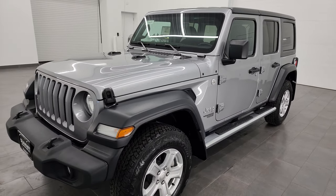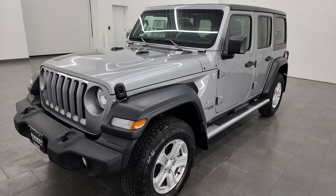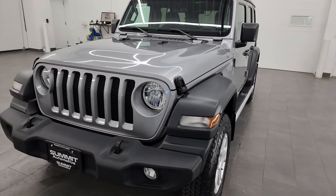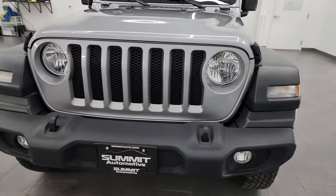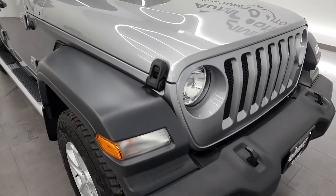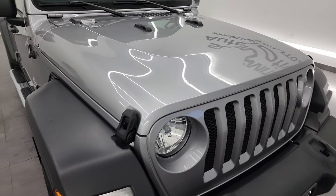This Jeep has been fully safetied and inspected by our service shop, has a fresh oil and filter change, all the fluids have been checked and topped off, and it is 100% ready to go. I'm gonna go all the way around in this video, inside, underneath, start it up, and take a look under the hood to give you the most accurate representation of the vehicle possible.